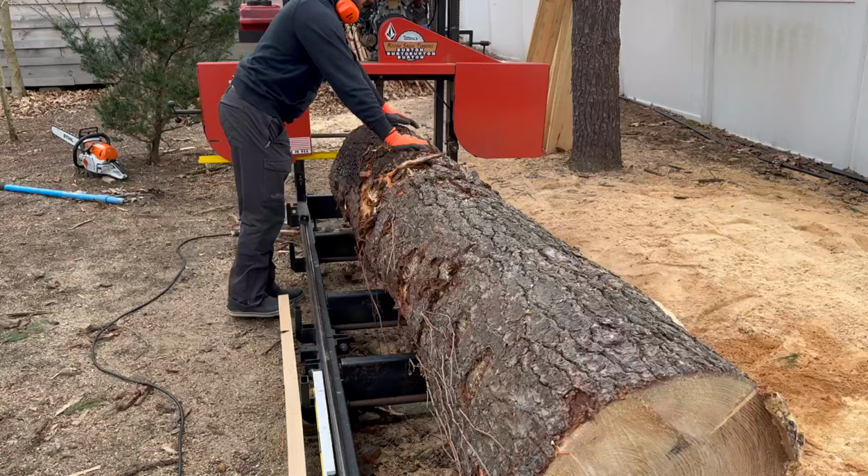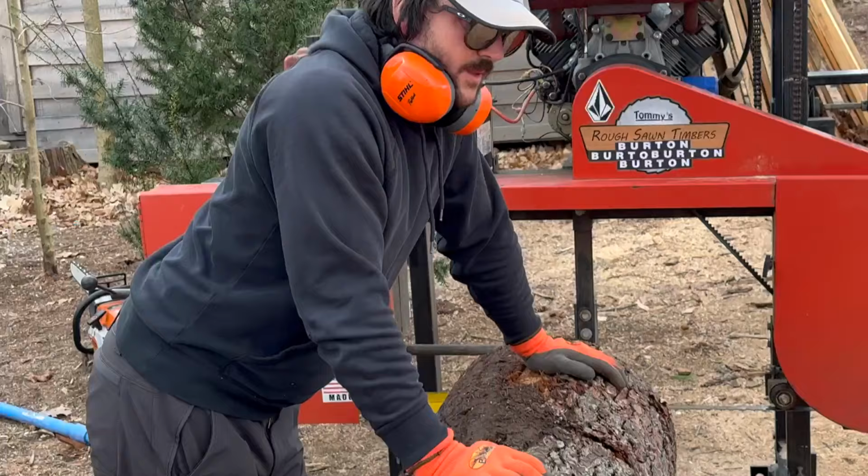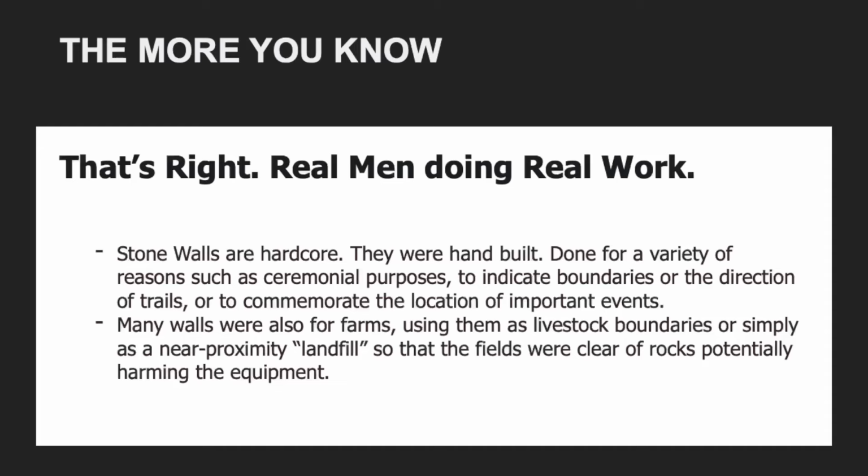You know, we could have put this on by hand. No, it's so heavy. You know what? That's what they had to do back in the day, back when men were men. Back when they were building stone walls with bare hands. What does that make us? I'm fluffy. You're fluffy? Yeah.